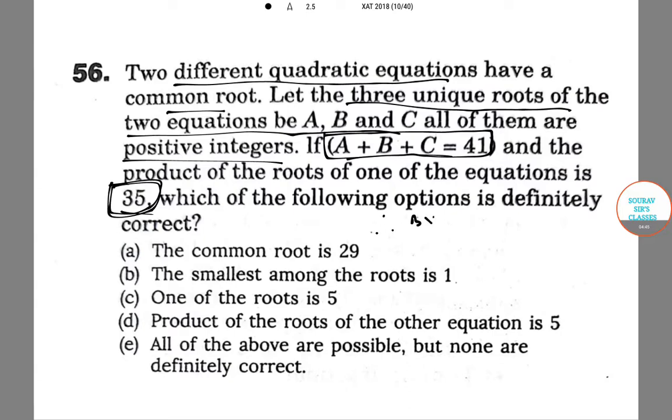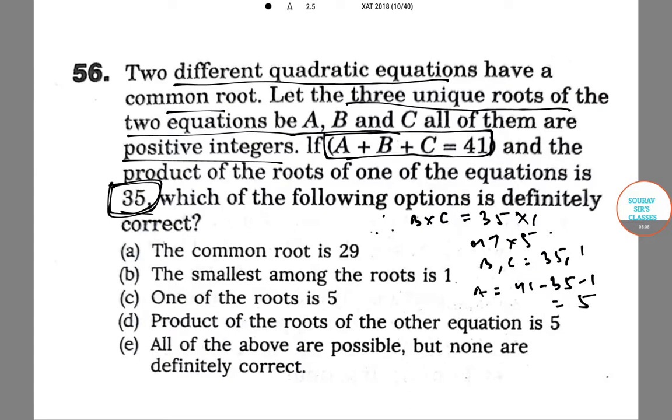Therefore, b into c is equal to 35 into 1 or 7 into 5. Now if bc is equal to 35, 1, we get a to be 41 minus 35 minus 1, which is 5. Now if bc is 7, 5, we get a equal to 41 minus 7 minus 5, that is 29. In both the cases, one of the roots is definitely 5. So the correct option is option C.